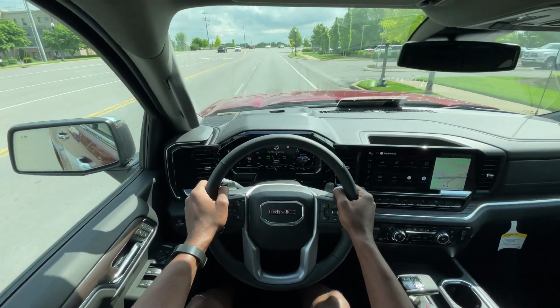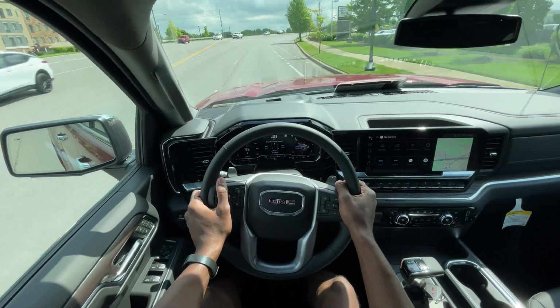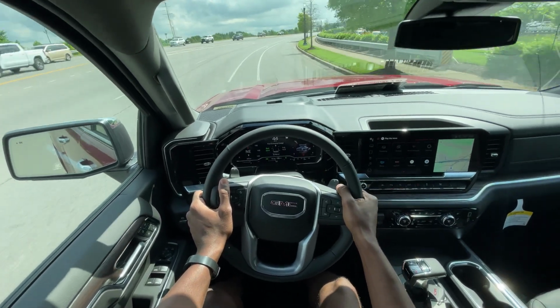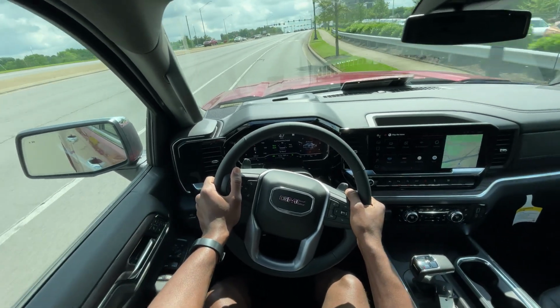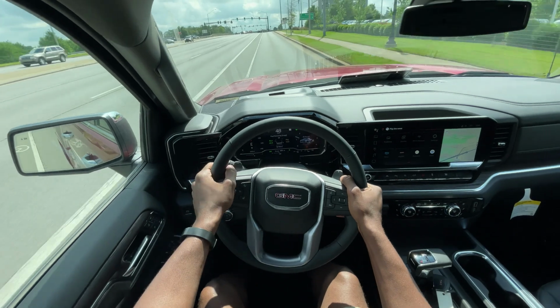Now I will say with these thinner tires, as I've been driving around the parking lot and then pulling out on the road here a couple times, the tires are just a tad squeaky. It's a new truck, so that might have something to do with it.